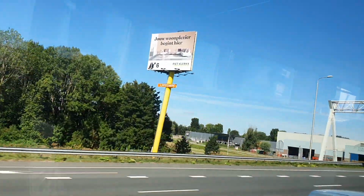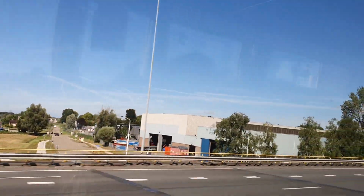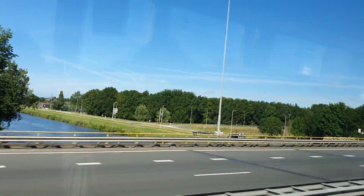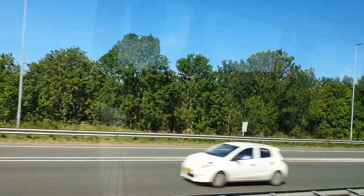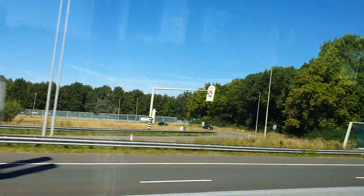More and more people are using bicycles, and there are actually more bikes in the Netherlands than people. There are about 22 million bikes altogether in the Netherlands, and each year about 100,000 of them get stolen. 100,000. Wonder where they go.